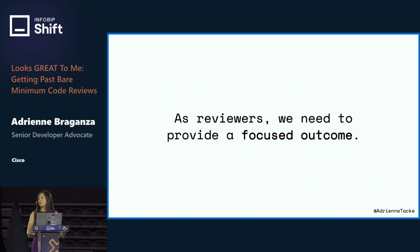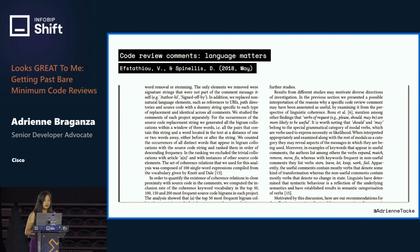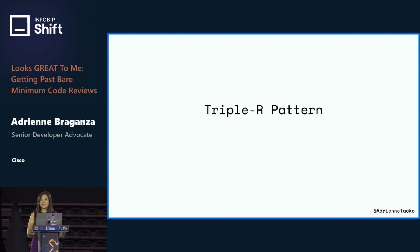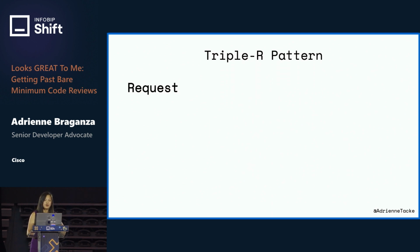And finally, as reviewers, we need to have a focused outcome. So in a different paper called Code Review Comments, Language Matters, these researchers found that the most useful comments contain verbs that denote some kind of transformation. So with this, I say use the triple R pattern. When you write a comment that you're going to ask for a request, or when you are asking the author to make a change, do the 3 R's when you write the comment.